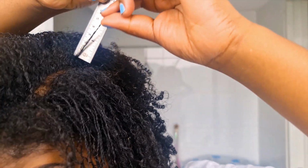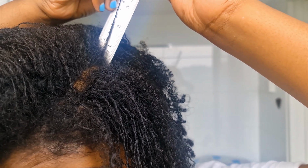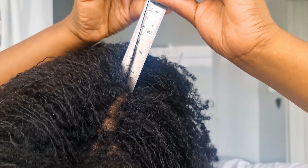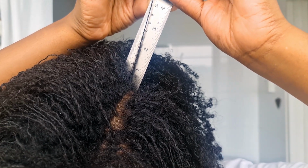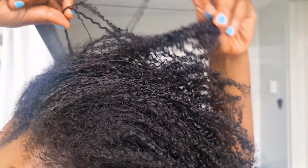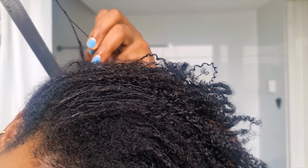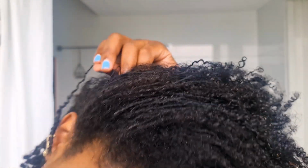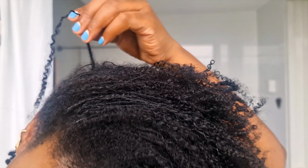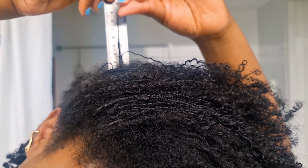Now, I do realize that letting my hair grow this long without retightening can be pretty dangerous, especially with the size of my locks being so tiny. Because this is a stage where locks may get too thin or even lose some of your locks when you wait too long between retightenings. Well, lucky for me, despite having extremely tiny locks, I haven't lost any locks yet.